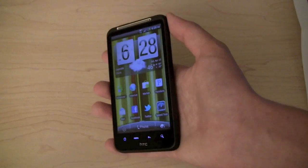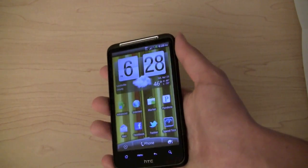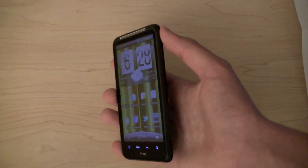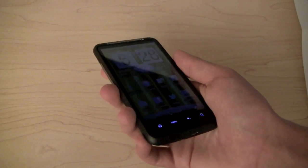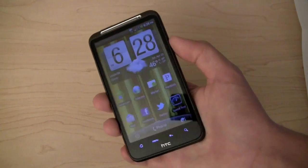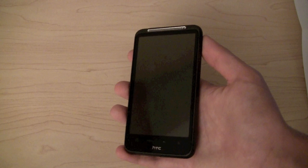It's really nice. If you're in the market for a new Android handset on AT&T, I definitely think this is the way to go. Like I said, only $99 on a 2-year contract with a data plan. It's a very good choice, and I think you're going to be very surprised and very happy with the HTC Inspire 4G.